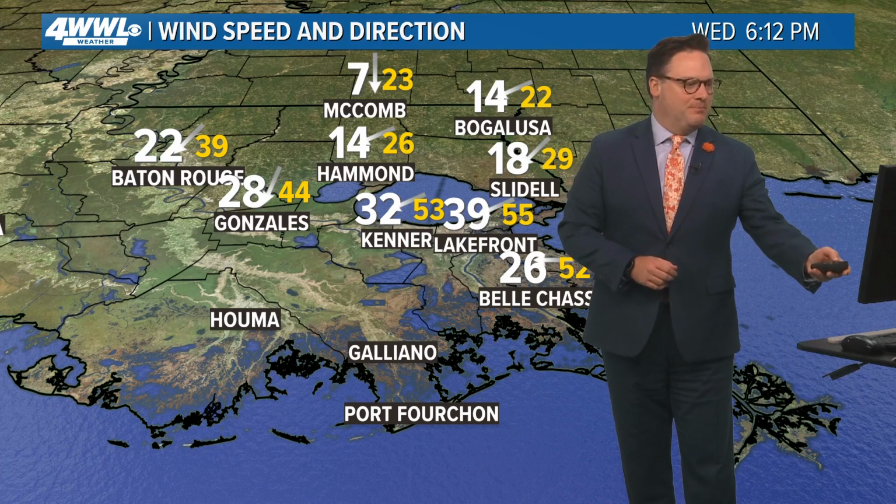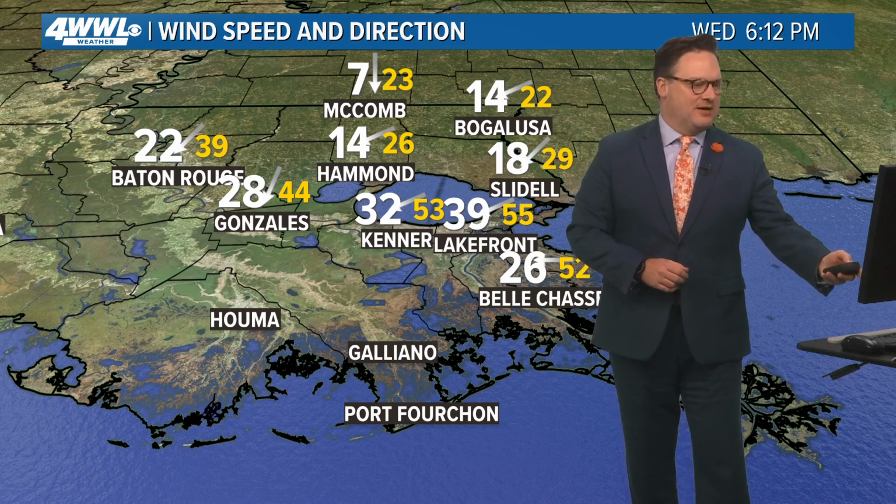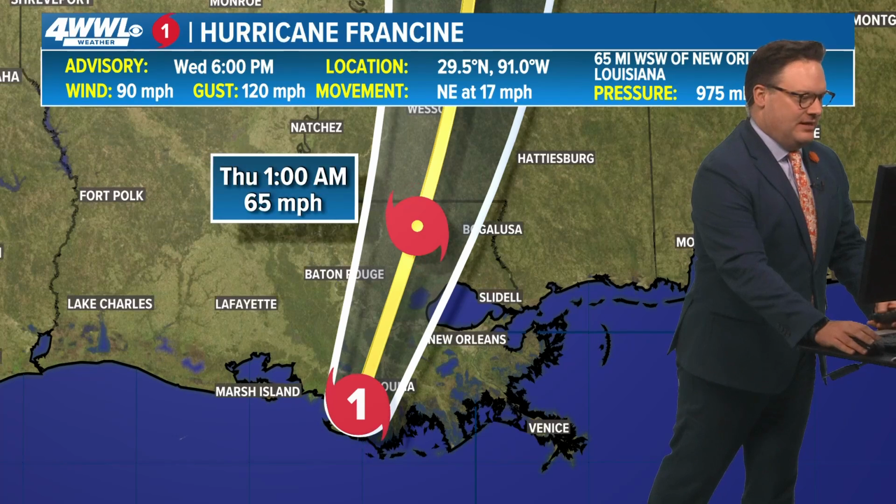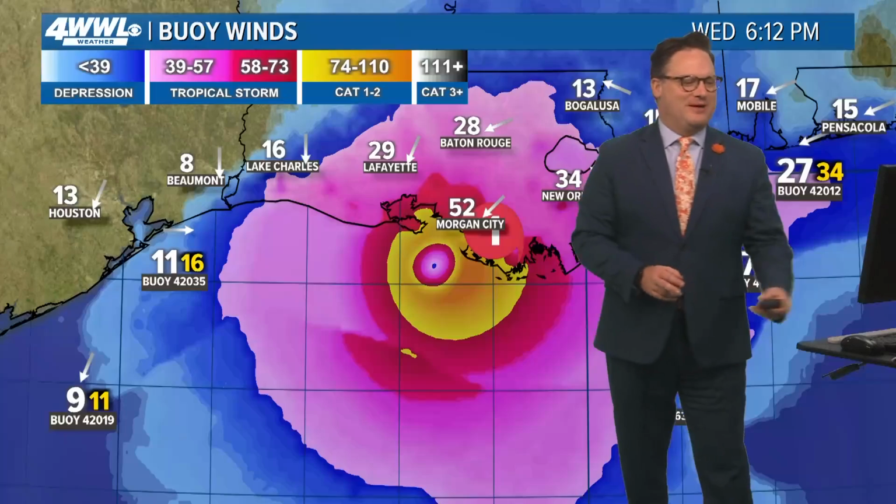Also going back to our buoys, if my remote will let me. Here we go. And let's see if it'll display. I didn't want to go that far. See if it'll go back to the buoys.